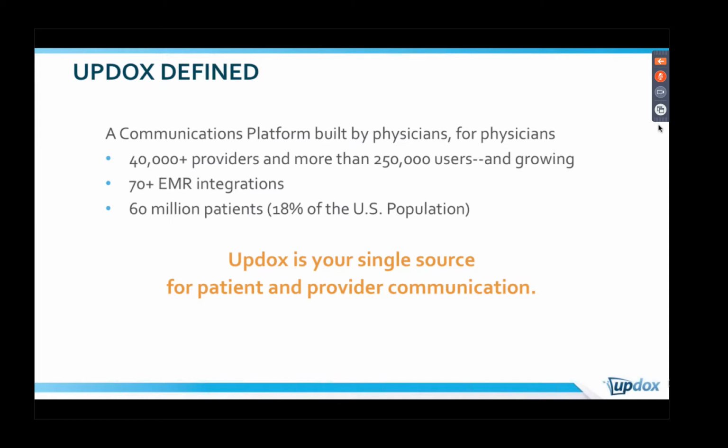So since our start about 8 years ago, we have grown quite the network. We currently help more than 40,000 providers and 250,000 users. That certainly grows every day. We have more than 70 different EMR integrations, and through those integrations, we're able to help providers service more than 60 million patients, which accounts for 18% of the U.S. population. So definitely a far reach and a long way we've come in our 8 years. And what we strive to be for practices is a single source of contact for both patient and provider communication.